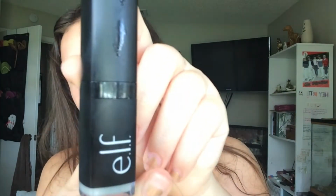Another thing I use is this e.l.f. lip exfoliator, and I'll use it right now. You guys probably won't be able to tell the difference. I just use this to prep my lips before I put on any lipstick, and sometimes I just put it on for whatever, because it usually makes my lips stand out a little more, but you probably can't tell because my lips are a little red today.